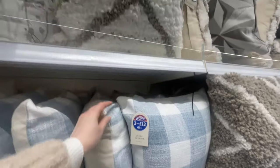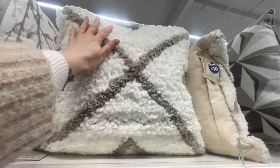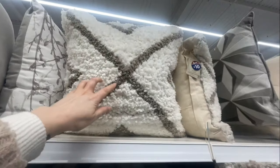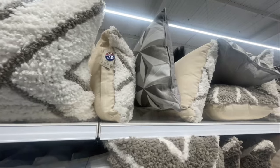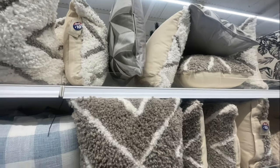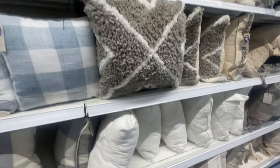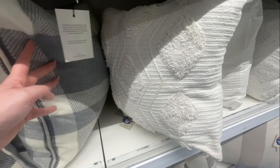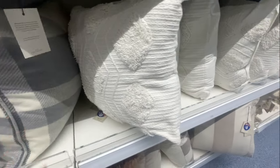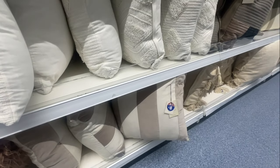These would be really nice on outdoor garden furniture. These, not to my liking, but if they're the colours that you like and you like that type of thing, then B&M do have a good selection of cushions. I recently went into Dunelm looking for cushions and I was a bit disappointed actually that B&M had a better selection than Dunelm. Now as we move down, we can see these beautiful beige and cream cushions.